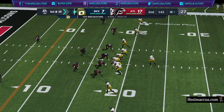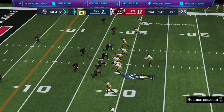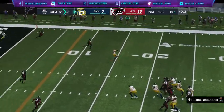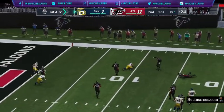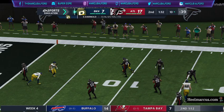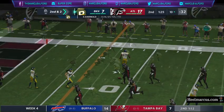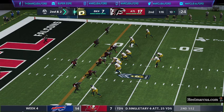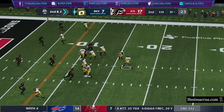So from inside the 20, here's 1st and 10 at the 18. Inside the red zone here, they'll look to throw. Got a man open, it's Ross. And they'll get him down after a pickup of 8, 2nd and 2. It's a gain of 8. Brings up 2nd and 2.